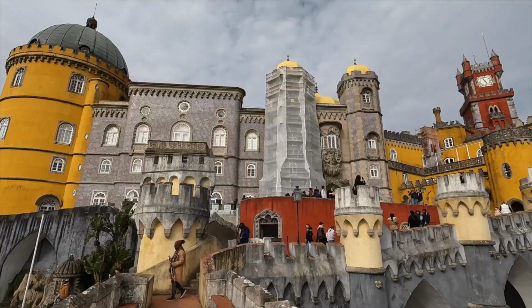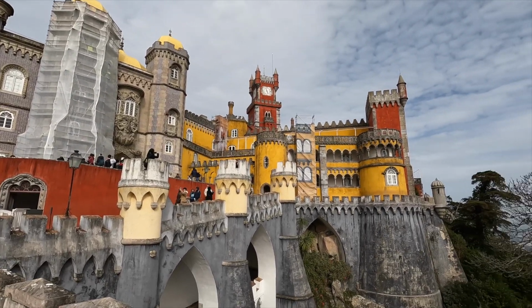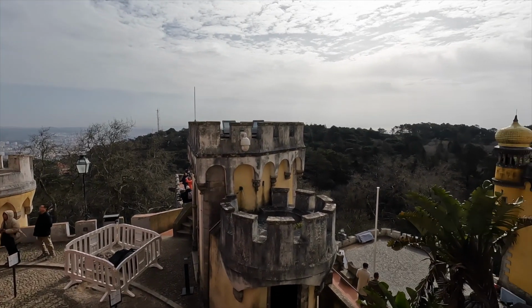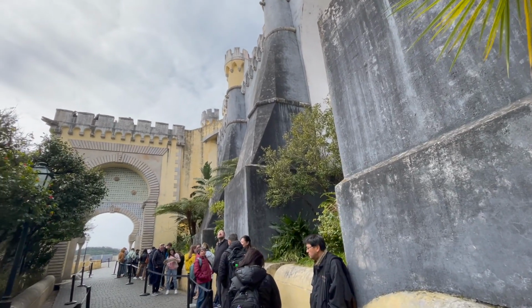So for the Pena Palace itself, it's 14 euros a person to get in, which is a little bit more expensive, and it was one of the first things we've seen here in the Lisbon area. Even though we are in Sintra, that was definitely on the tourist side. It was beautiful, it was cool to see, the views were great, but it was filled with tourists. So if you go, we highly recommend getting here early.